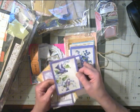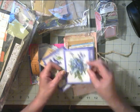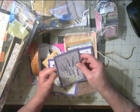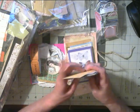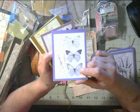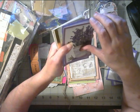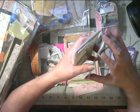Oh, more birdies. Love the birdies. And some more flowers. Some more lavender ones. More blue flowers. Okay. I'm going to try to hold them out. These are butterflies. Or that's the purple flower ones. Some more purple flower ones.